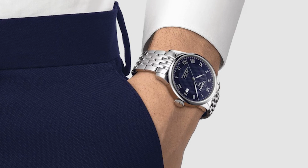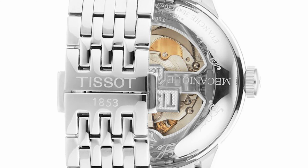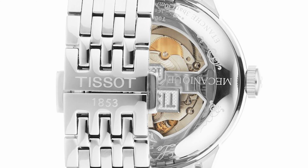On the back of this watch is a rather nice dual window exhibition caseback with some nice engraving to add to the elegance. What's more, you are of course getting the Powermatic 80 movement, which means 80 solid hours of power reserve.